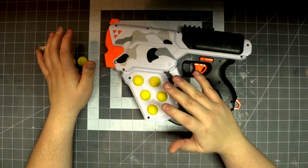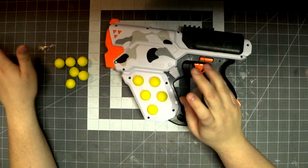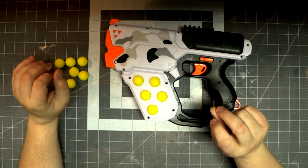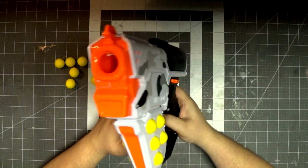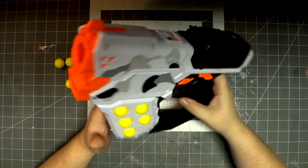If you slap a stronger spring in there, you can kind of see that the rounds tailed off at the end of their lifespan. I think that's only going to get worse if you put a higher spring load in this, but time will tell. Maybe the hop-up right there is absolutely perfect for that.